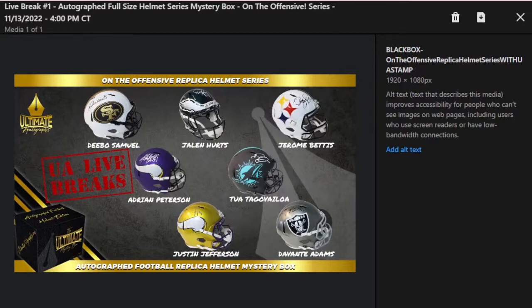We got Tua. Vinny was talking about this the other day. If I was making my MVP race right now, I'd put Mahomes number 1 and Tua a very close second. Absolutely, he's been phenomenal. Devontae Adams is in that series. We got Adrian Peterson, Deebo Samuel.